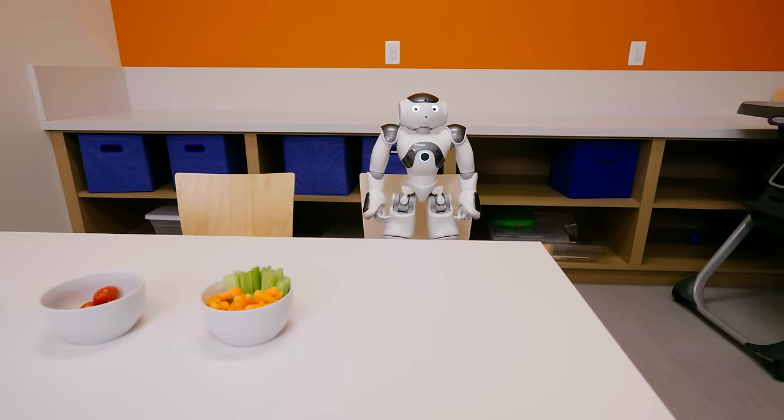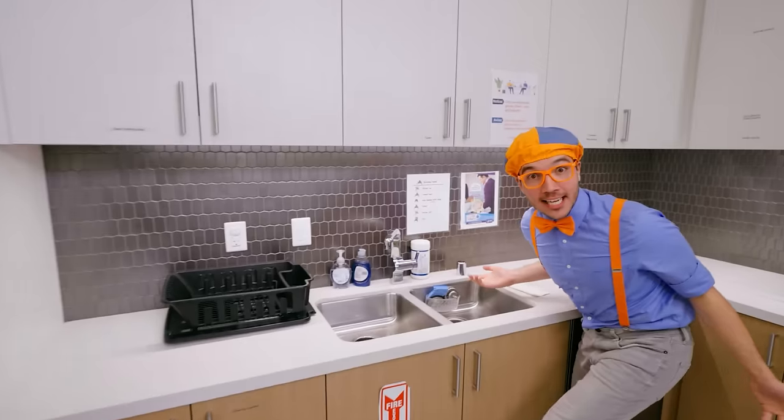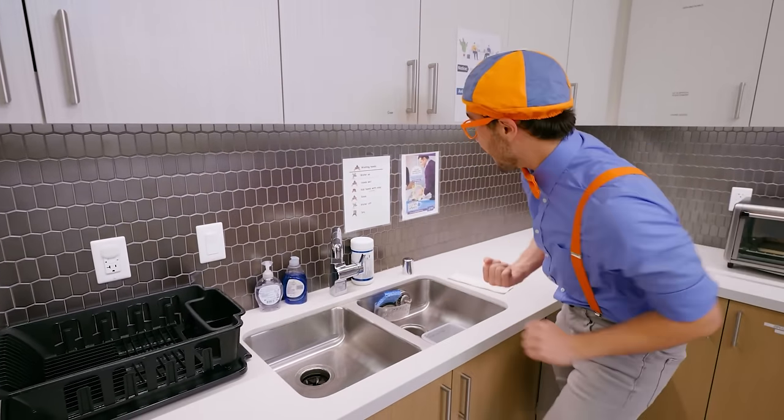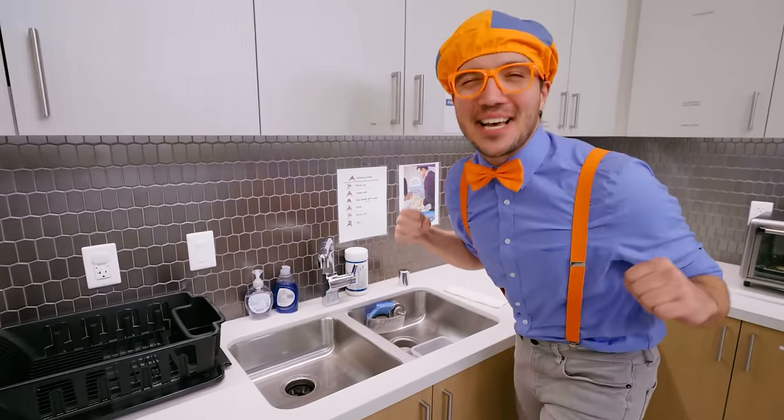Yeah, it's always good to make sure your hands are squeaky clean. But Hans, he doesn't need to wash his hands. He's a robot. Oh, check it out. This is a sink where we can wash our hands. Ooh, and look, it's all the steps to properly wash them.